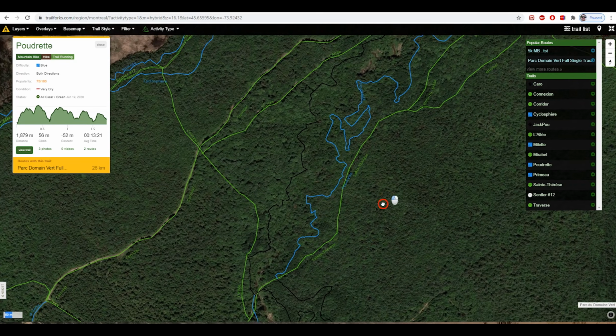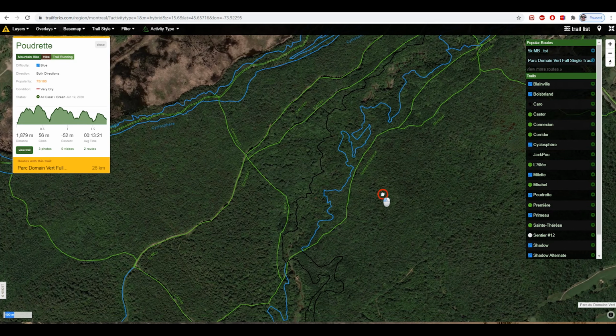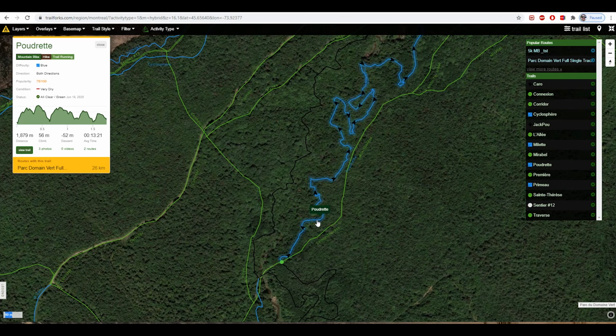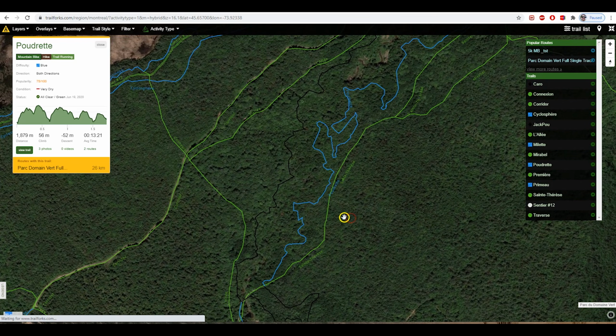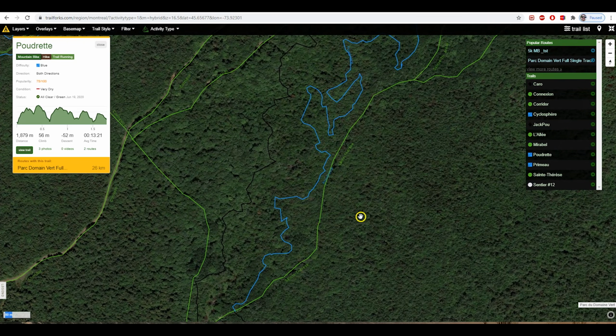But Poudrette is a really good trail. It's an intermediate trail. Like all the trails here, it runs along a ridgeline, but it's just a really nice trail. The dirt is really nice. It's really well defined. It's got an awesome color to it. The flow is pretty good. I mean, it does have its little climbing sections here and there, but nothing too bad to break the flow up. It's a really good trail. I'd say it's probably one of the best trails in the region.